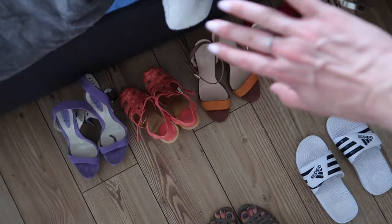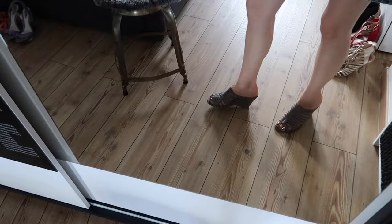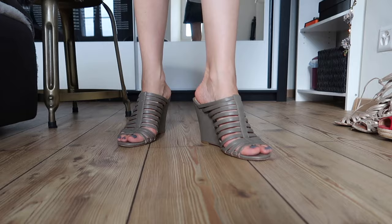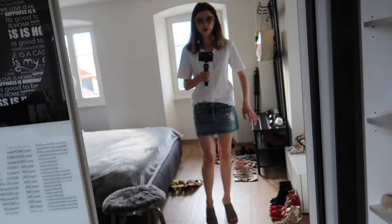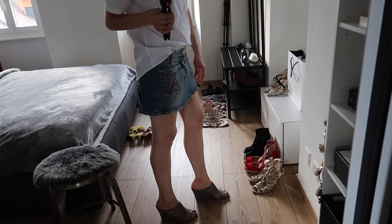But these and the rest of the shoes that I'm going to show you were pretty much on my summer shelf. Look how cool these are. I really like these shoes and I like the vibe as well. Okay, to mention right away, I don't think I will wear these shoes with this look. It's not a completely disgusting look, but I think I could do something better. It looks weird at the back, see?